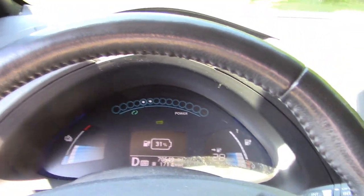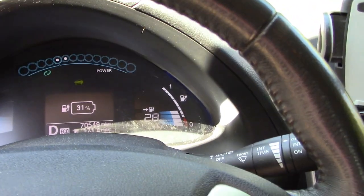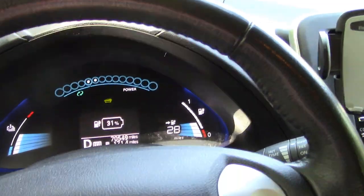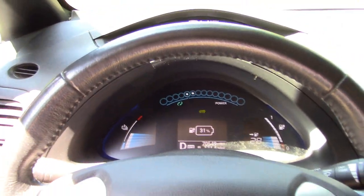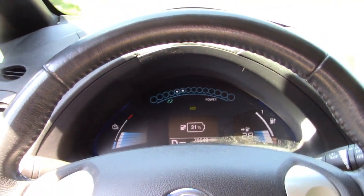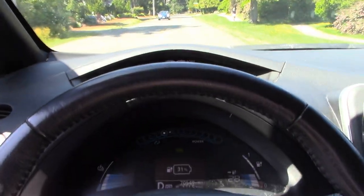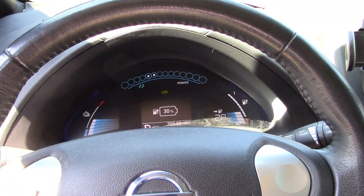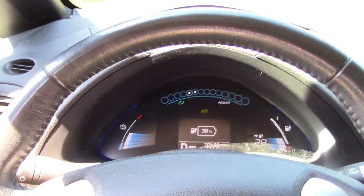So now we're in eco mode, and you saw the range increase estimate went up just a little bit. To be perfectly honest, I'm not sure this affects your range a ton. What it does affect is the dynamics of driving the vehicle. Normally, like we talked about earlier, when you're in normal drive mode, the car is very peppy and very zippy. If you push the accelerator, you'll go fast. And if you take your foot off the accelerator, the car will coast pretty nicely.